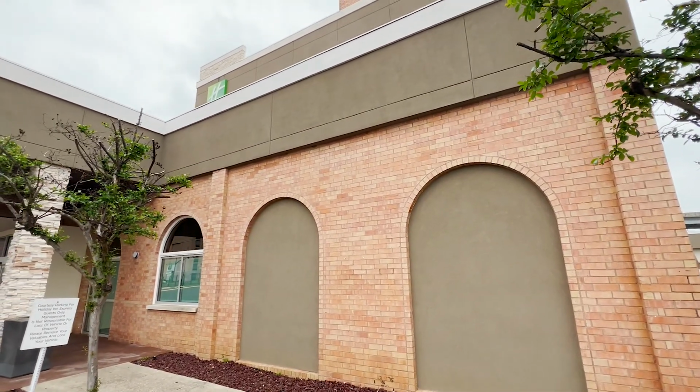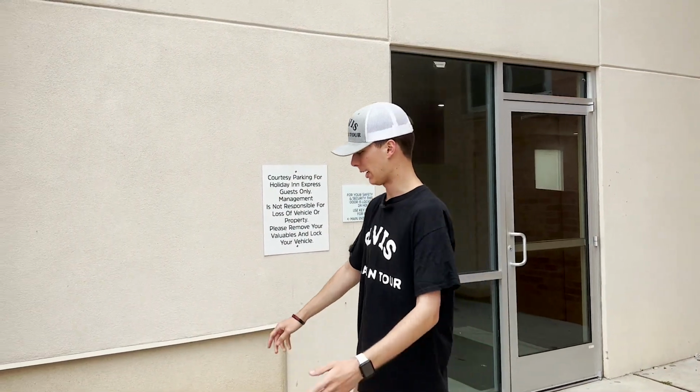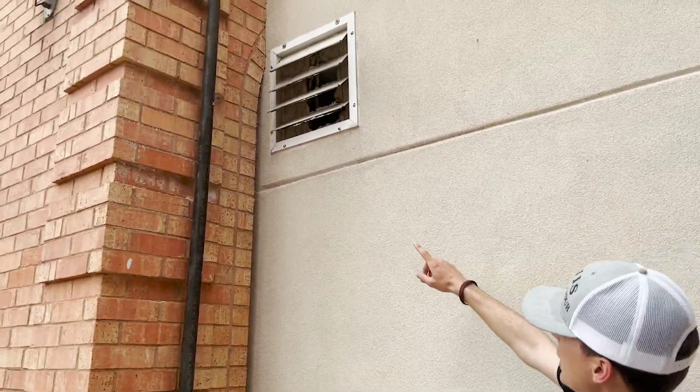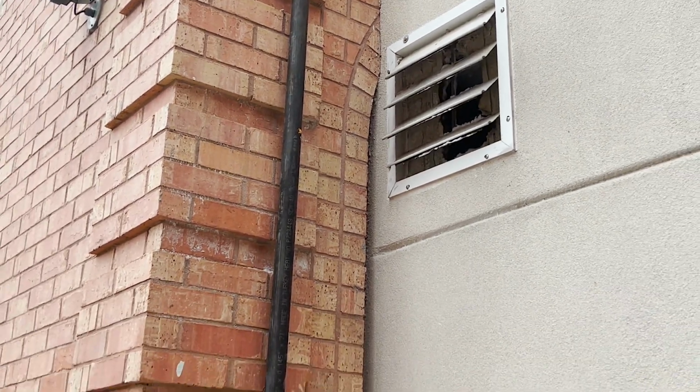All right, so we're here at the back of the hotel, and right here is where the door would have been for him to come out. You can see these arches are still here, but since Elvis was here, basically everything on this side of the brick has been added on.